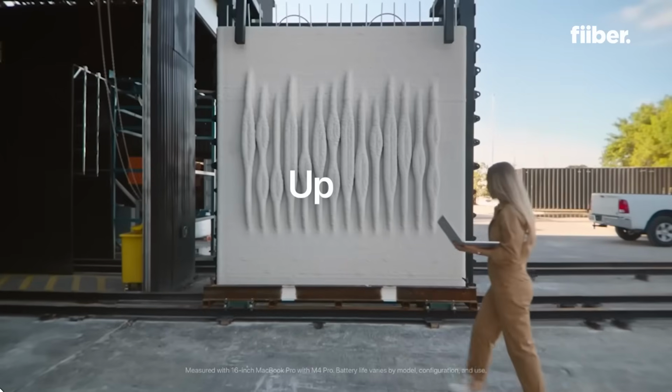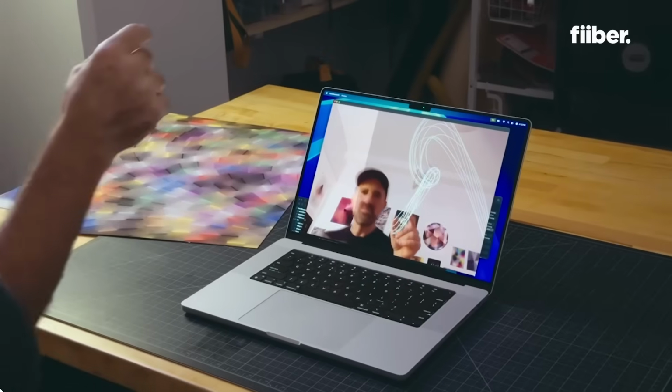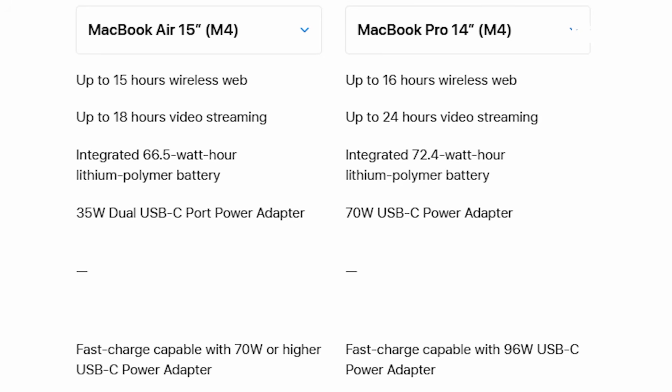The battery life also is a big deciding factor, because people who want more battery should definitely pivot towards the Pro, because you're getting 24 hours of video streaming with the Pro and 16 hours of wireless web surfing. Contrary to that, on the Air, you get 15 hours of wireless surfing and 18 hours of video streaming. So yes, there is a difference in terms of battery life. So prioritize whichever you feel will serve you better.